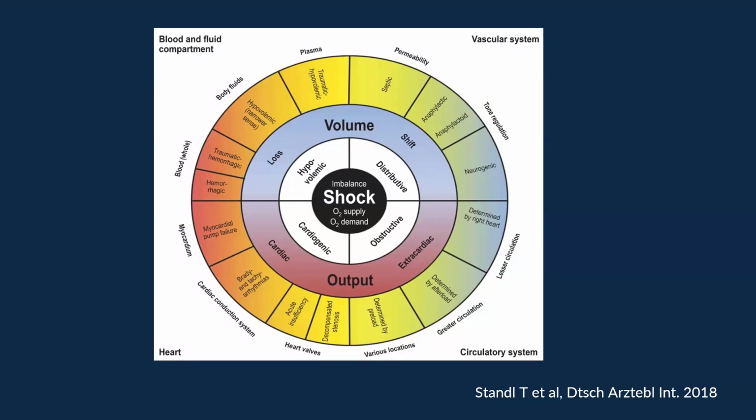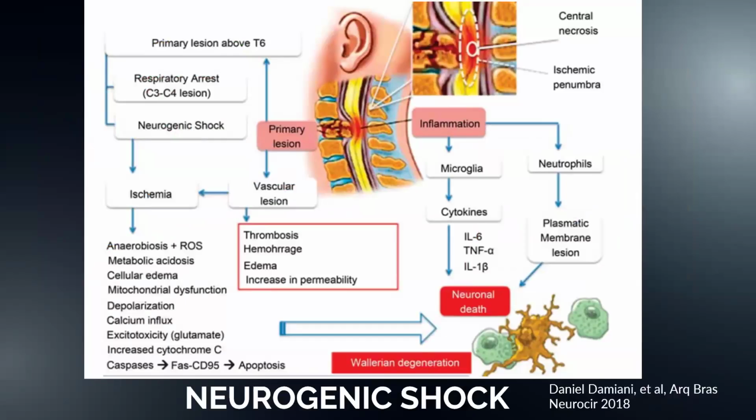Then going to the neurogenic shock, as we can see here, neurogenic shock can be described as a two-phase mechanism. At the time of injury, due to the primary lesion, which is mostly due to spinal cord injury, there will be inflammation, and there will be this reversible process whereby there will be activation of microglia and neutrophils, causing the release of cytokines, IL-6, TNF alpha, and interleukin 1 beta. This will cause microvascular hypoperfusion, metabolic acidosis, and mitochondrial dysfunction with the release of cytochrome C. And there will be anomalous cellular deposition in the neural tissue, which is observed by the Wallerian degeneration, as we see over here.